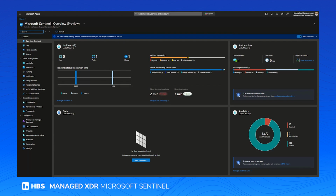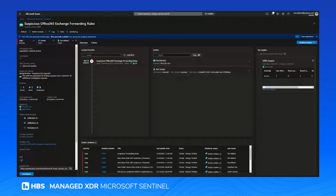Additionally, we deploy our custom-written analytics to monitor these various data feeds for anomalous behavior or unexpected events and alert you on anything that our security analysts cannot confirm as benign. In our example here, we have an alert that fired for suspicious Office 365 Exchange forwarding rules. The intent of this rule is to alert any time a user creates a forwarding rule that leaves your domain. Let's take a look.